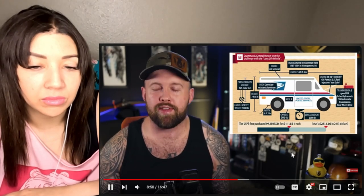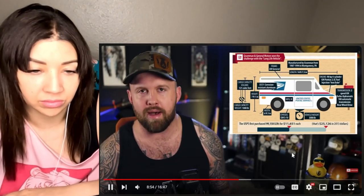I mean, let's just look at the LLV, for example. They wanted this thing to weigh a maximum of 3,000 pounds. And General Motors... Guess how much it weighs? Exactly 3,000 pounds. They wanted it to be able to carry a minimum of 1,000 pounds. Guess how much it can carry? Exactly 1,000 pounds on the dot.